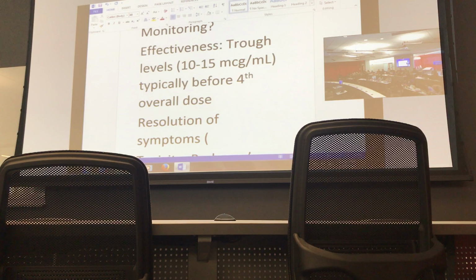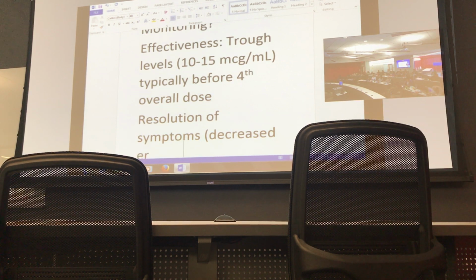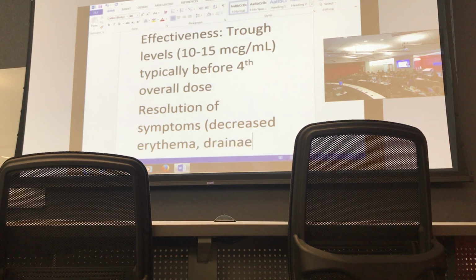So when you've got an abscess that's been drained, essentially what you're looking for is you want to see decreased what? Erythema, right? Drainage, right? You're trying to see that resolving, and sometimes that takes a couple of days, but in general, as long as they've had good source control, it should get better a little bit each day. It's not going to be a miraculous thing, but it should get better a little bit each day.